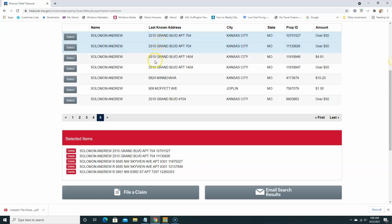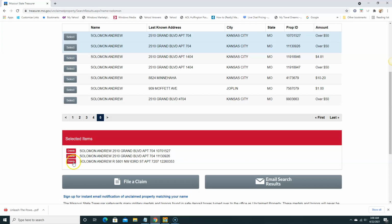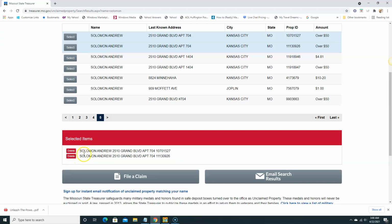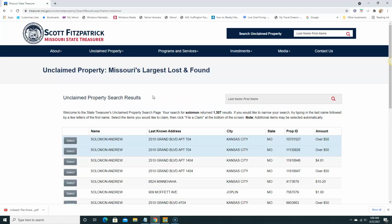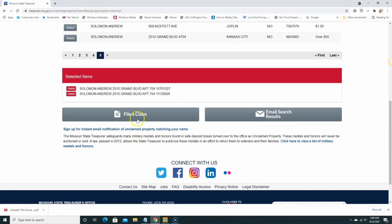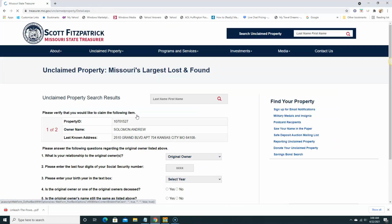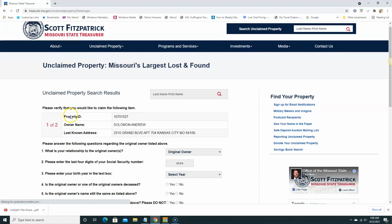Okay, 25 7. Okay, this is an apartment building. We didn't put these in here, so I'm going to delete these two here. I just want those two selected. And now we're going to file the claim. So I'm going to click here, and you can see we have both items.